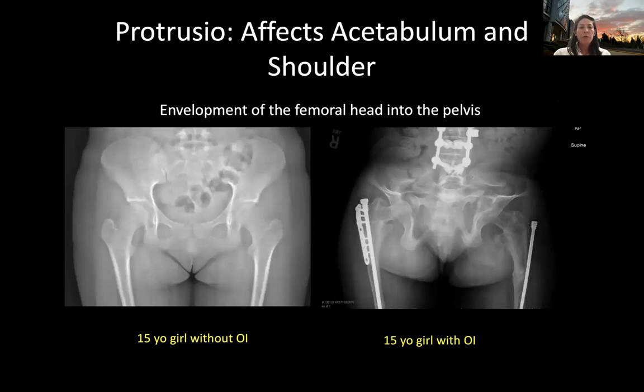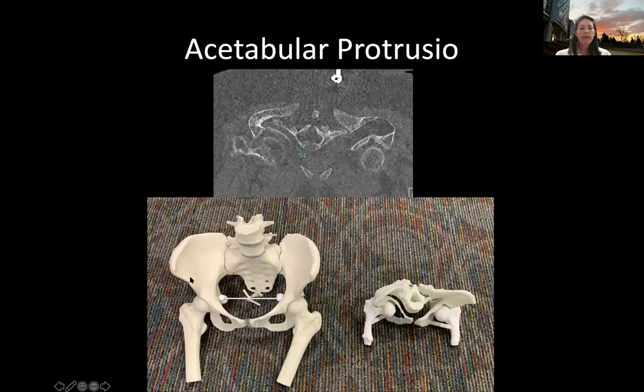Now, this is described much more in the OI literature as affecting the acetabulum, but we have also described it in the shoulder. In the acetabulum, you can see this is a normal hip in a 15-year-old girl without OI. And in this 15-year-old with severe OI, you can see the femoral head has been enveloped into the pelvis. That's what the protrusio refers to. This is an example of it on a CAT scan. This is a pelvis in an unaffected skeleton, and this is the pelvis with the protrusio, where the whole pelvis has collapsed inward and the acetabulum has really enveloped that femoral head.